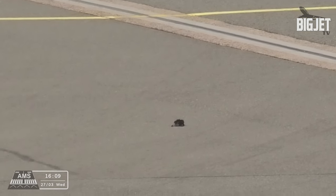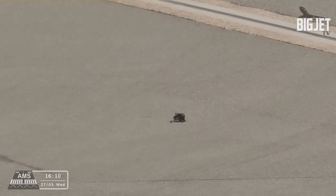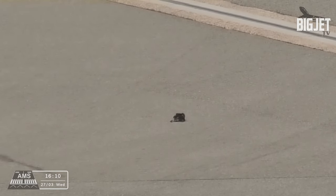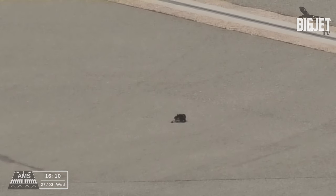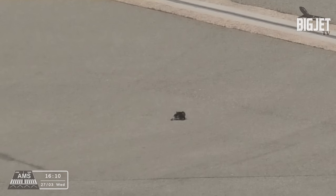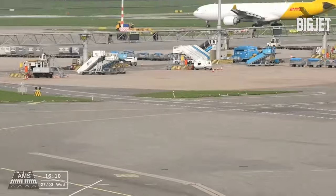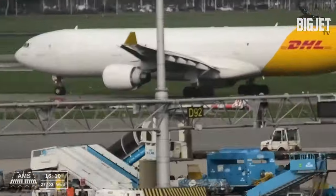I do hope that whatever that is, it's dead. It looks to me like it's a young bird that's probably been picked up by one of those sparrow hawks, which is circling around my head now. And, what a shame. At least it's dead. That's the main thing.